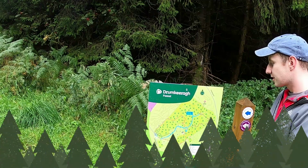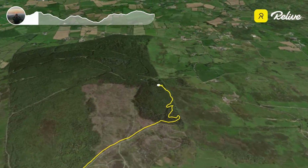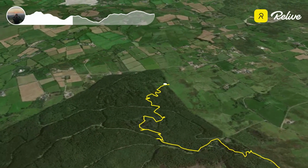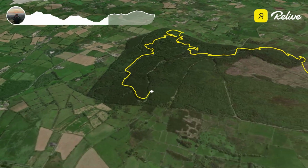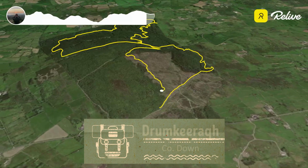Yeah, of course. So here's a handy wee app to have on your phone. This is Relive, and if you've been following us on Instagram, you will have seen it, doing the Slieve Croob one and this one at Drumkeeragh. But it does map your walk in real time, gives you all the stats and gives you a wee video like this at the end.